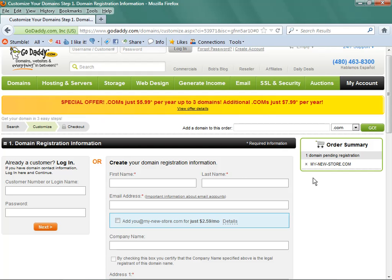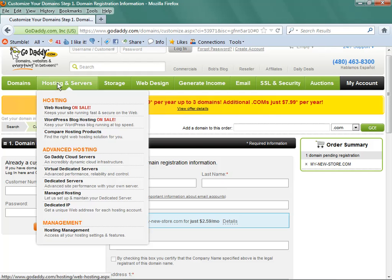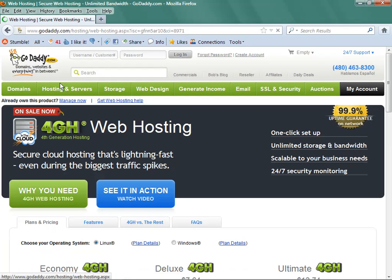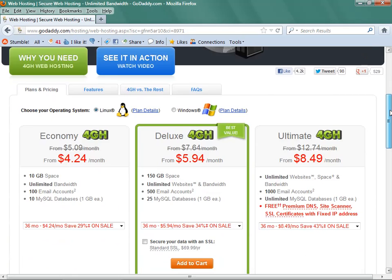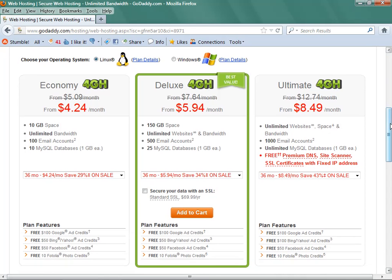So the next step you would have to do is you would actually go to a host, or if you use GoDaddy, maybe after you purchase your domain name, it may bring up a web page that brings you to hosting. If not, just come back to here, to the main page, come to hosting, and they usually have several different plans, and this is true with a lot of the hosts. They'll have like this: economy, deluxe, and ultimate.